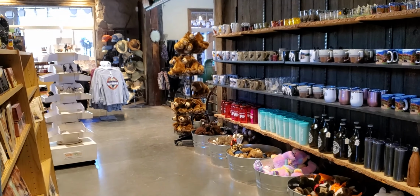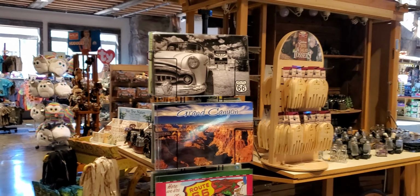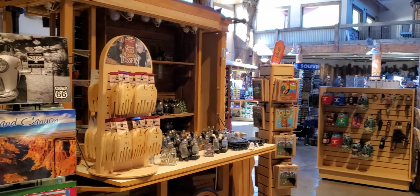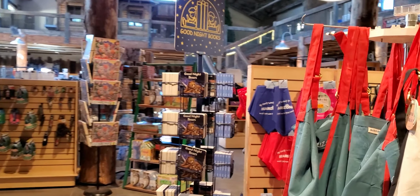Another random cool thing about Bearizona, if you like to have a beer while you walk through the zoo, you can get a cup and wander around, which probably will lead you to spending more in this amazing gift shop.